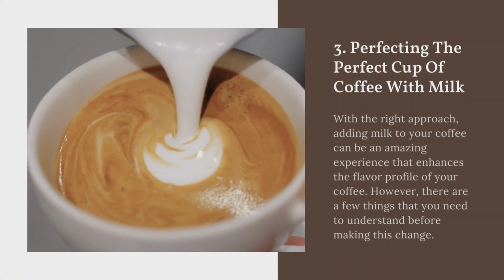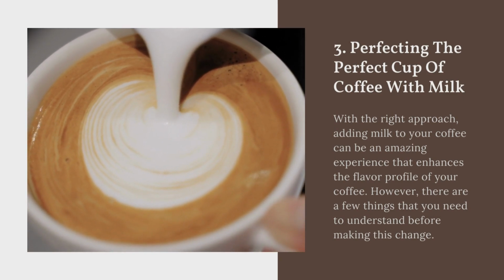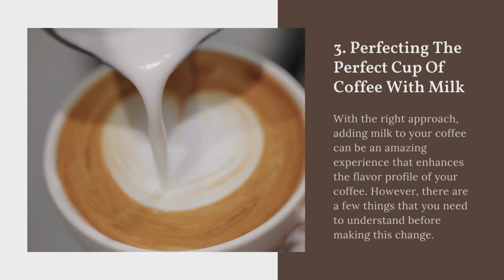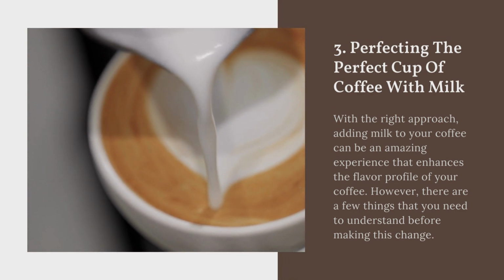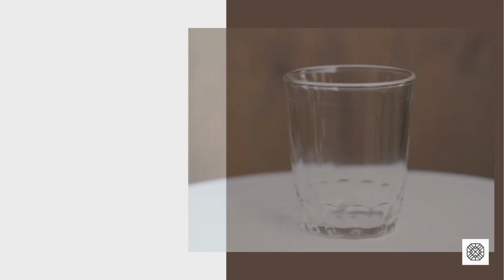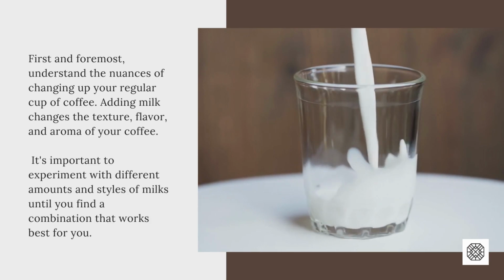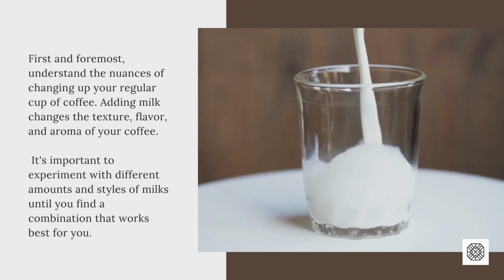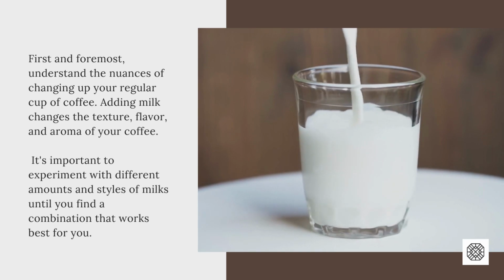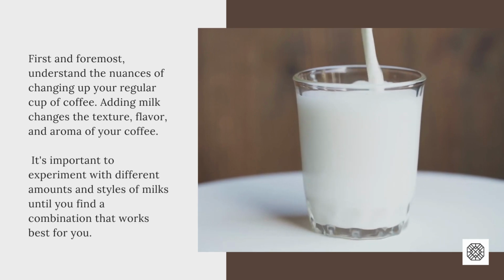Perfecting the perfect cup of coffee with milk. With the right approach, adding milk to your coffee can be an amazing experience that enhances the flavor profile of your coffee. However, there are a few things that you need to understand before making this change. First and foremost, understand the nuances of changing up your regular cup of coffee. Adding milk changes the texture, flavor, and aroma of your coffee. It's important to experiment with different amounts and styles of milks until you find a combination that works best for you.